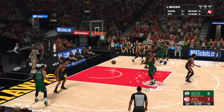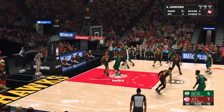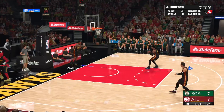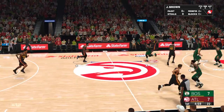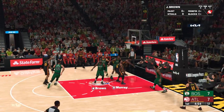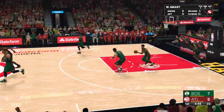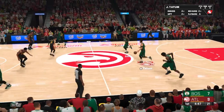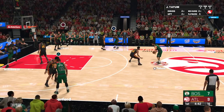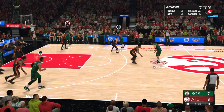Williams passes to Brown. Horford in the post. He's guarded by Collins. Horford gets the bucket. Not just sitting around the perimeter. Excellent job. A floater. Murray, good. And early on, they look great. They've made all 4 of their shots to start this game. And the growth of Murray as a distributor has really proved him to be a great point guard. There were questions about that early in his career.